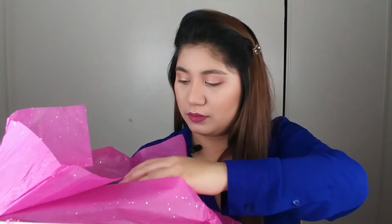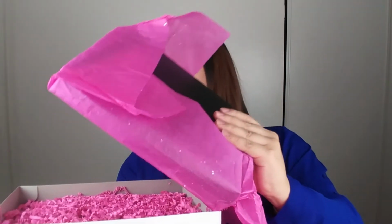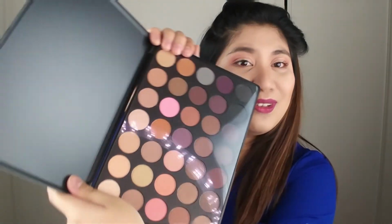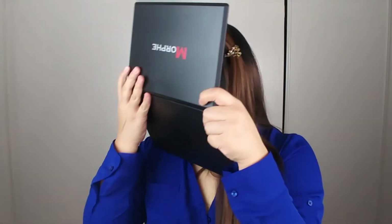Siya. Ito yung lalagyan niya. Ay, naka-tip. Ito siya. Ay! May kalat din. Para nag-usap sila ni Winky Lux, ha? And it's a Morphe palette. Wala pa akong Morphe palette, guys. This is the 35W. Well, since wala pa akong Morphe palette, excited ako makita. Ang ganda. Ang ganda, guys. Oh, ang dami. Beauty by Natalie Nicole. Thank you. So happy.